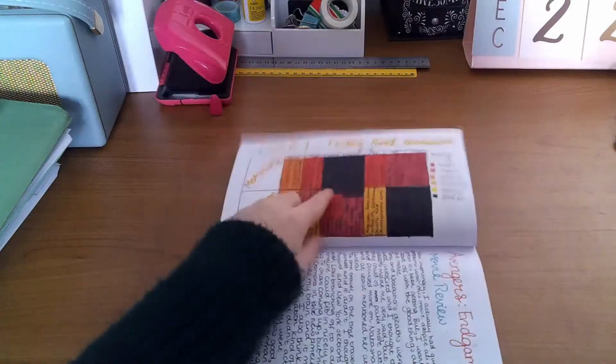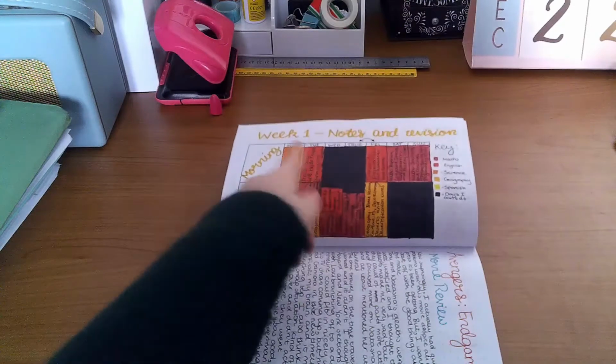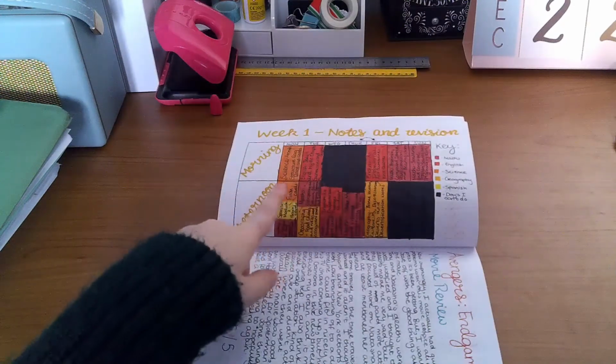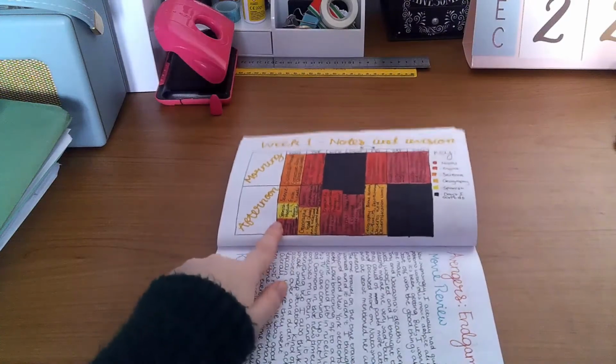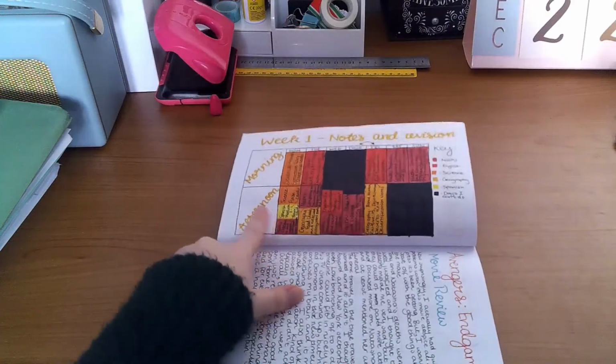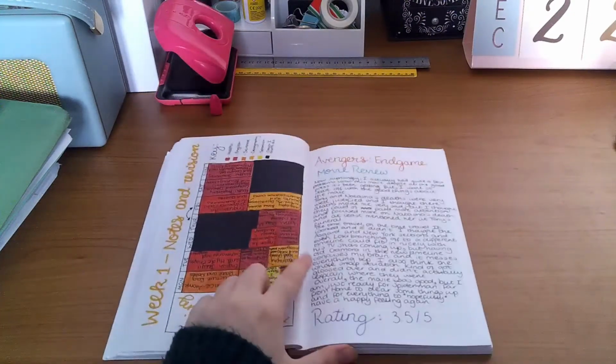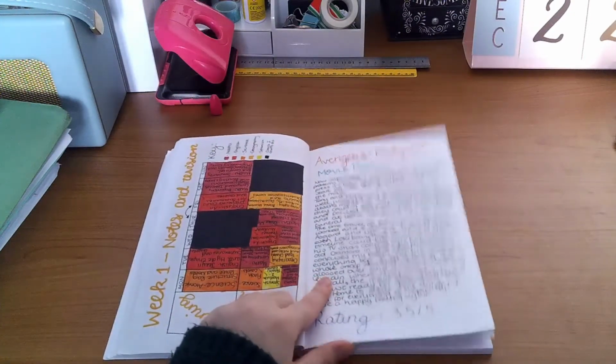Yeah, so all the black bits is where I couldn't do. And then I just said what I need to make notes on and what I need to revise, because I think I had some mocks coming up then, or exams or something. And then I waited ages to write this and was more disappointed than ever.